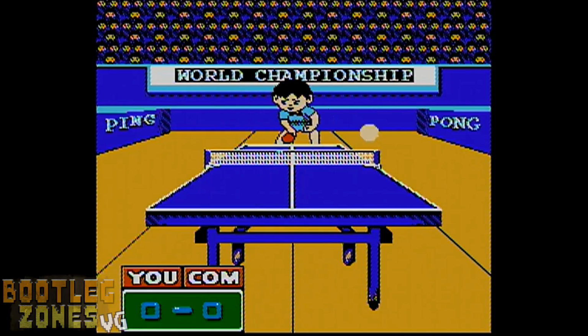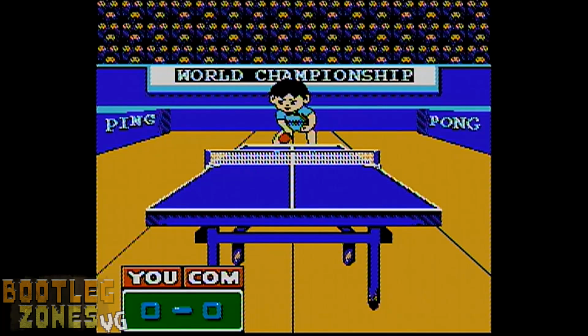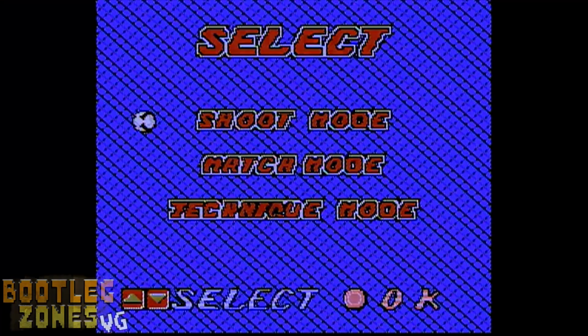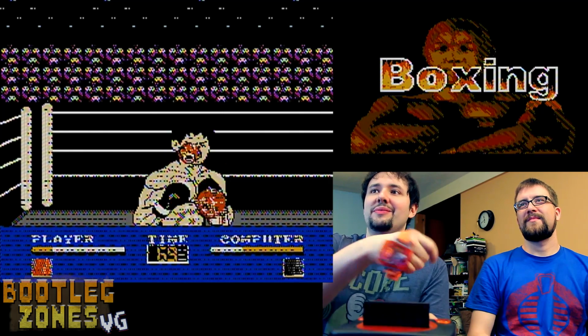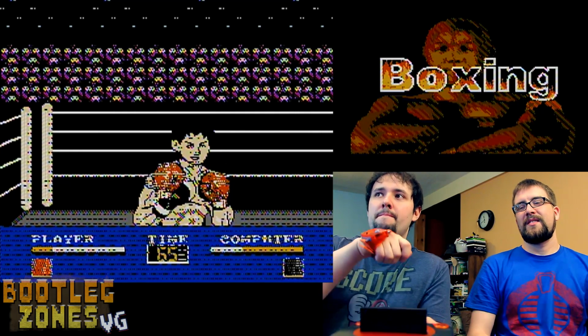With ping pong, you can get it so you actually feel like you're returning the ball properly. However, the computer, even on easy, seems so perfect I'd never even gotten a point against them once. The soccer boxing cart was the hardest to get running properly, with it just auto-selecting the first choices or playing glitchy. With boxing, there really isn't much to it.